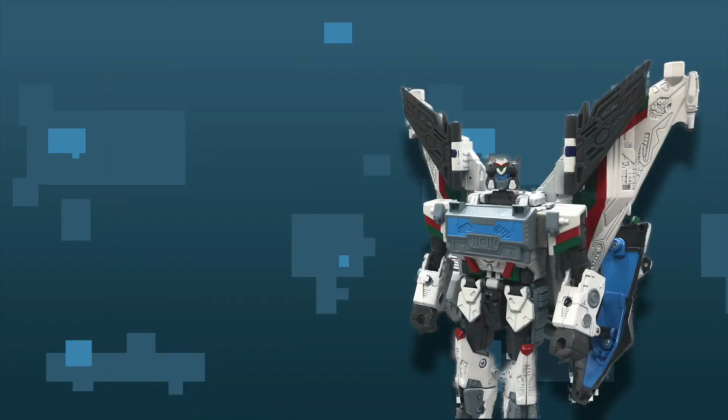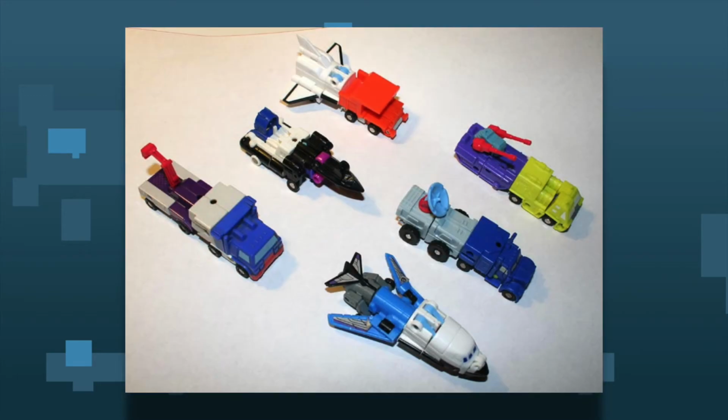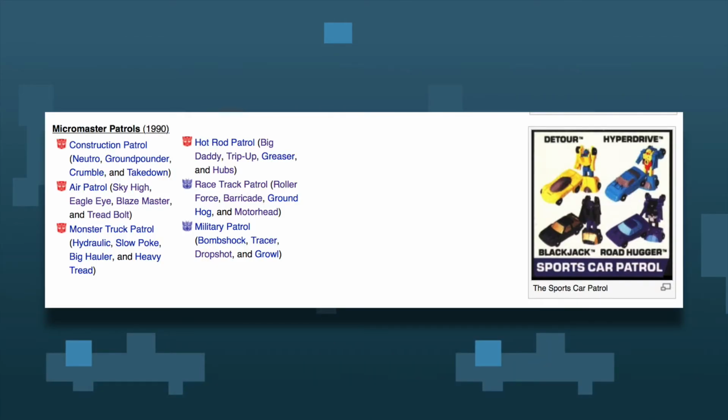In 1990, the Micromaster idea was expanded upon with the introduction of a new type of Micromaster, the Micromaster Combiners, where each Micromaster would form half a vehicle and 2 of them could combine to make a full vehicle. Each one had their own dedicated partner, but they could also be matched together with anyone to make some interesting vehicles. This new Micromaster breed was available in 6-pack Combiner squads, and with new Combiner transports and bases. There was also a new round of regular Micromasters released too.